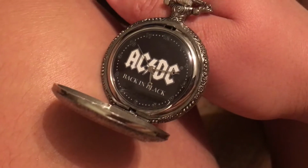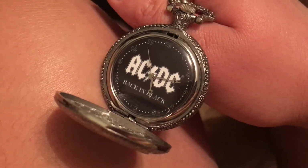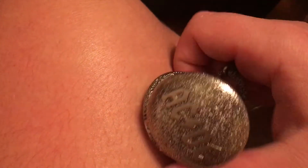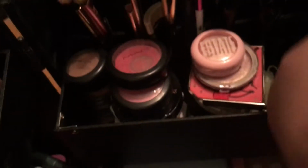I know it's not makeup related, but I actually love this pocket watch. And if I can take this makeup case with me on a vacation, I'm definitely doing it. I don't even know if it works. It looks like it does, but it's hard to tell how long that battery's gonna last because that battery's been in there for about a year now. I like this. I was hoping to win a Hell's Bells edition one, but that didn't happen, obviously.